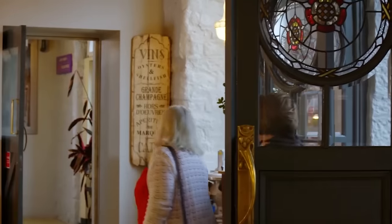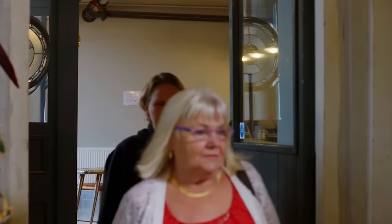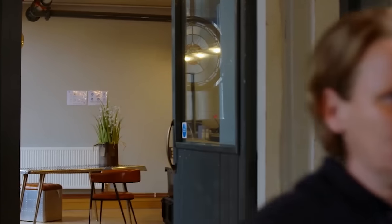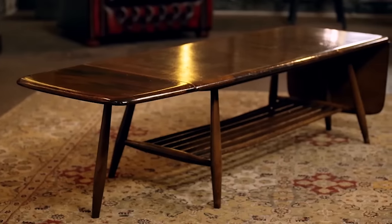Third up are Veronica and her daughter Hannah, with something that's done the rounds within the family. I got this item from my son. He said that me and my husband could have it, so we had it for about a year. Going into the evaluation room, we'd like to find out from Simon how much it's worth and where it originated from. I know what this is. You do? Yeah, it's a shape I recognise instantly. Has it got the magazine rack underneath? It has indeed, yes. For the Radio Times? For the Radio Times, that'd be it, yes.